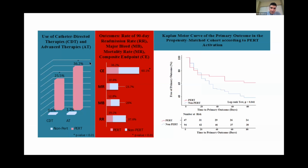This is also back to Dr. Gustavo's point when he mentioned the low use of advanced therapy. As you can see, it's overall very low, but even so, if you compare PERT to no PERT, it's 0.6% catheter-directed therapy in the non-PERT group versus a quarter of the patients in PERT. If any advanced therapy, not just catheter-directed therapy, but any advanced therapy including surgical thrombectomy and systemic TPA, it's 36% in the PERT group versus 1.2% in the non-PERT group. Those are the outcomes I just showed you, but on a graph that's easier to see, and all of them are significant.